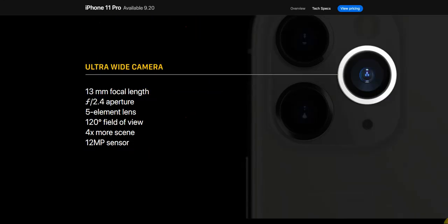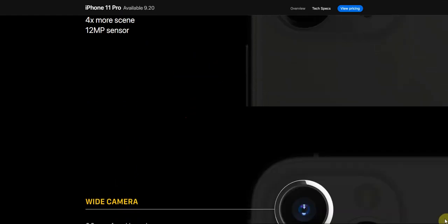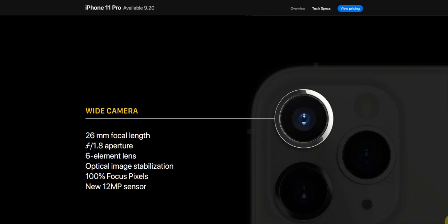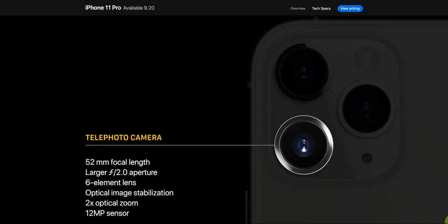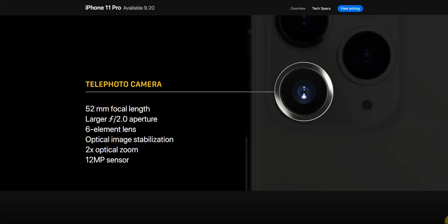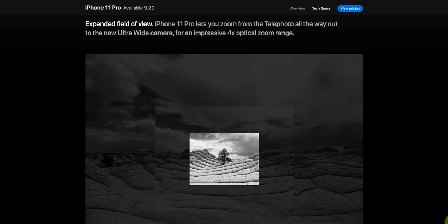First one is an ultra wide camera with a 12 megapixel sensor. This one here is a wide camera, the regular camera, also 12 megapixels. And then this one out here is a telephoto camera, also 12 megapixels. So an expanded field of view. The iPhone 11 Pro lets you zoom from the telephoto all the way out to the new ultra wide camera for an impressive 4 times optical zoom range.